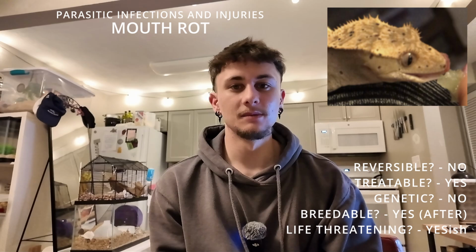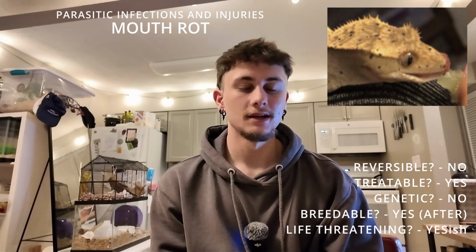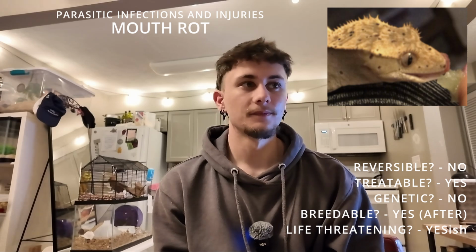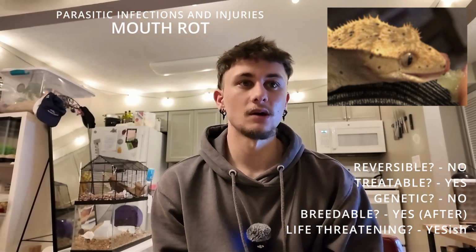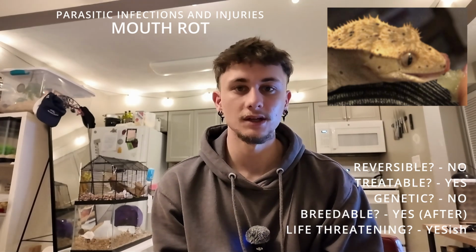But then I grabbed a Q-tip and rubbed it against her lip and it just moved, so I was not concerned anymore. I put the Q-tip in a little bit more and moved it around, and I managed to get that stick out of her mouth. A stick could end up causing mouth rot, so even if it's not mouth rot at that point, make sure that the stick is not impaled or stabbing the lip or something like that. That could lead to an infection.